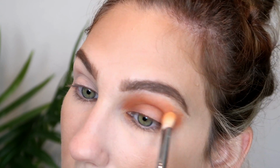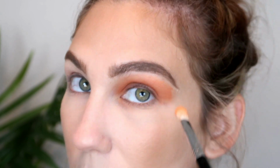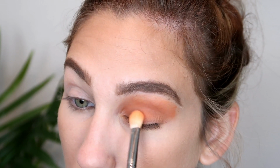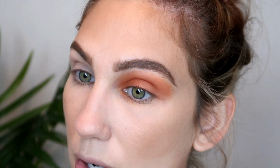A little carried away with this shadow, don't mind me, but even with how much product I packed on there and then immediately drew that line, I still feel like it blended out fairly easily, so that's good. I'm going to also take some Rise and Grind and pack that onto the lid. It's a very vibrant shade. Okay, I actually like this all over the lid as well. Again, this could be a one eyeshadow look also. You just have to be careful when you first put it into the crease because it can get very intense very quickly. But I do really like this shadow as well.